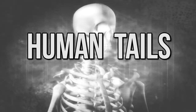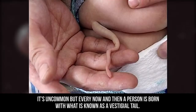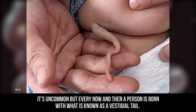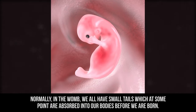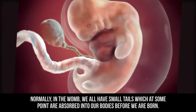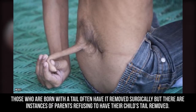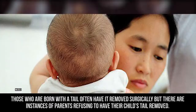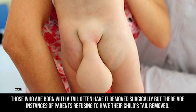Human tails. Have you ever wondered what it would be like to have a tail? It's uncommon, but every now and then a person is born with what is known as a vestigial tail. Normally in the womb, we all have small tails, which at some point are absorbed into our bodies before we are born. Those who are born with a tail often have it removed surgically, but there are instances of parents refusing to have their child's tail removed.